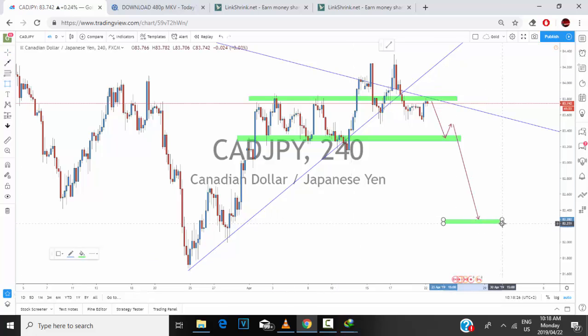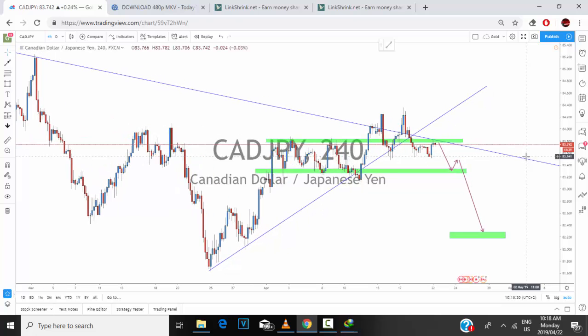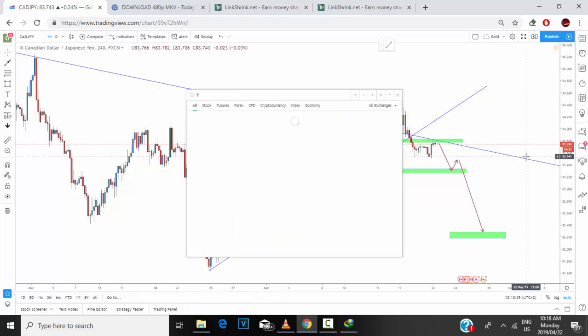This is the bigger picture. Yes, this is the bigger picture. This is what I assume is gonna happen for CAD JPY. Let's take another JPY. The last one, I'd say, Euro JPY.